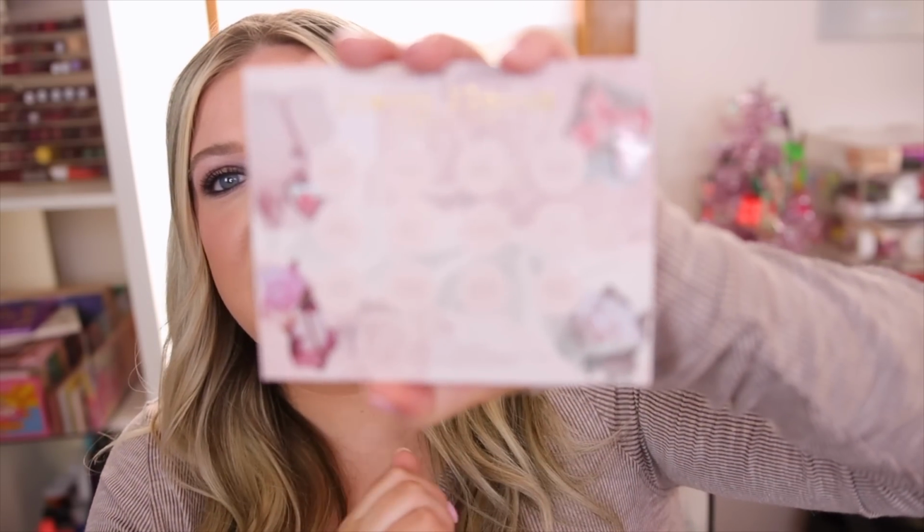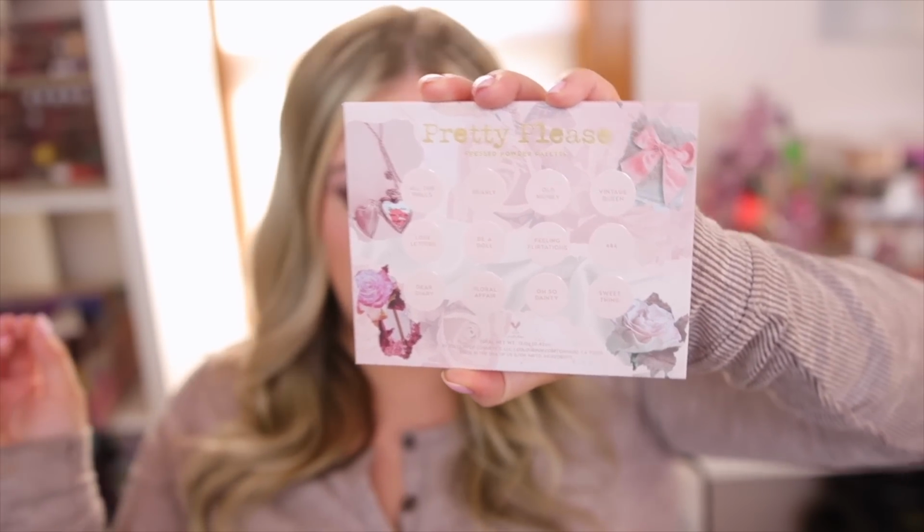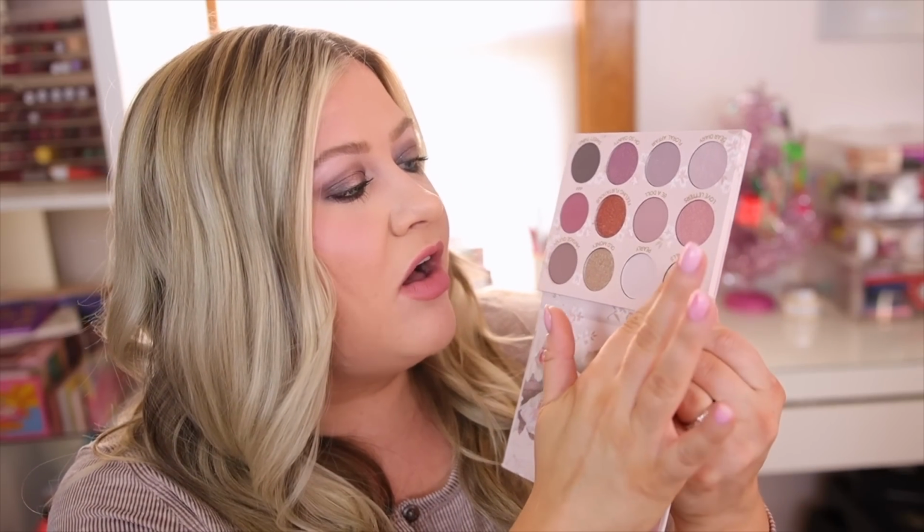And the back is also very cute. You have little bows, flowers, a little locket on there. So pretty. Let's go ahead and swatch the colors together. Since this is a smaller one, I know you guys like when I swatch it with you. So the first shade we have is All the Frills.